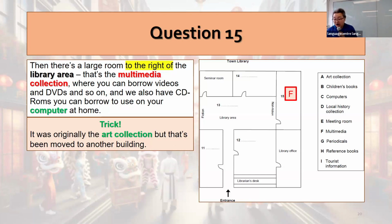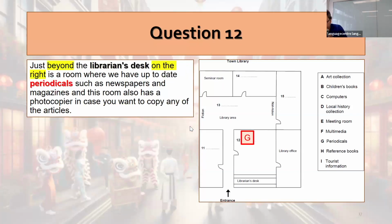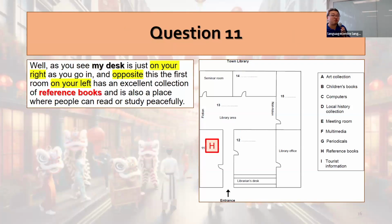There will be some tricks in the recording, but in order to do well in this type of map labeling, you will need to pay attention to words that describe directions. As you can see in the transcript here, I've used yellow to highlight some words.